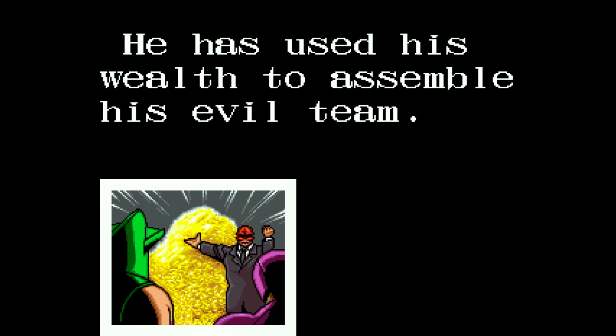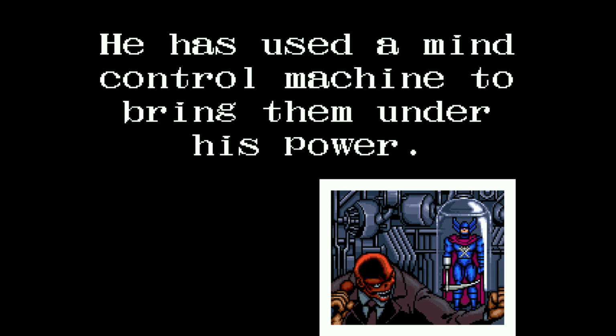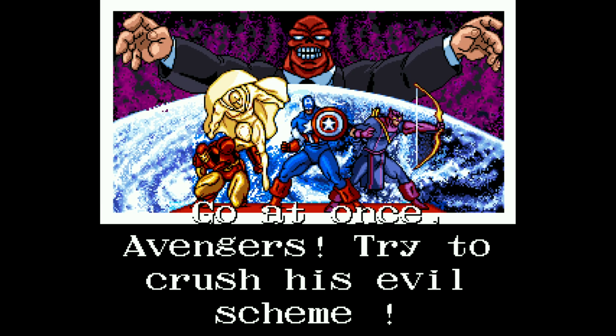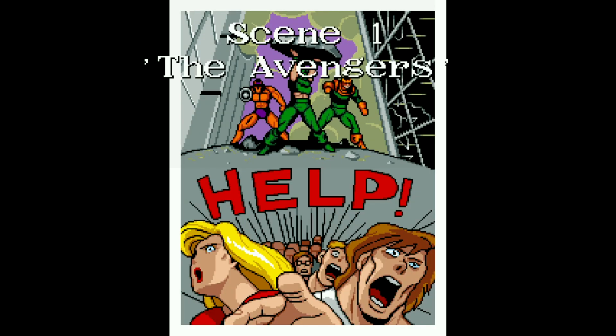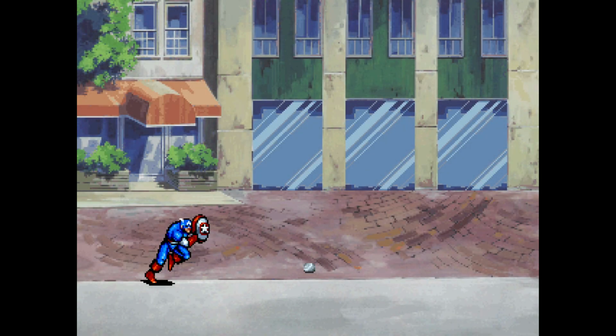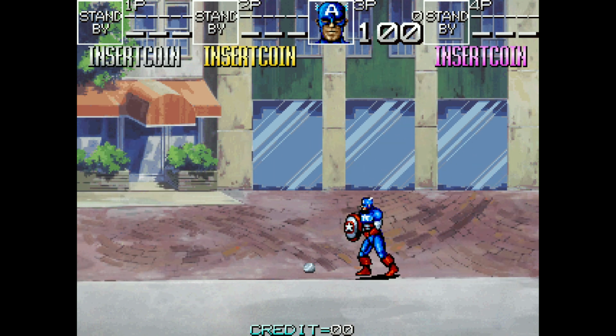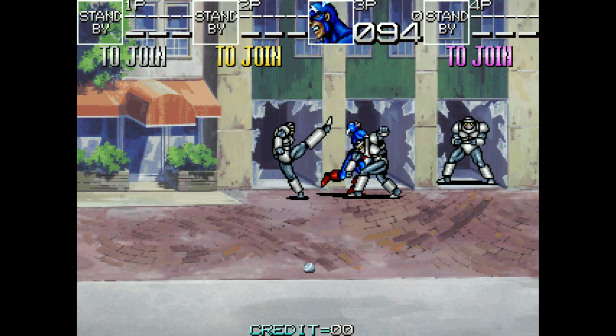All right, so what is the story about? Guys, it's an arcade game, so you won't get too much of a story, but the gist is Red Skull has assembled a group of Marvel villains to help him take over the world. He's using a giant laser cannon. He uses a device to control powerful criminals, and only the Avengers can stop him. The game spans multiple locations such as city streets, Atlantis or undersea bases, and even outer space, culminating in a showdown with Red Skull himself.